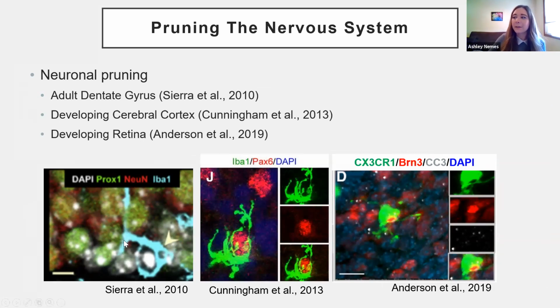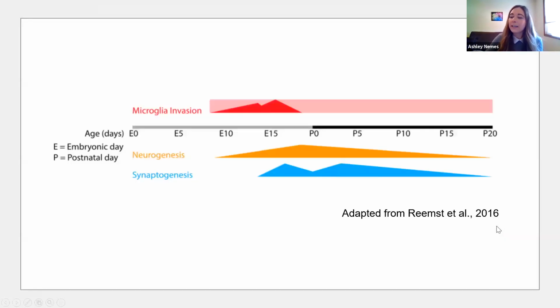And this also happens in adulthood. So this is an image of a dentate gyrus, or the adult dentate gyrus, with an immature neuron being engulfed by a microglial cell. And this is during neurogenesis in the adult. But it's also observed in the developing cerebral cortex with immature neural precursor cells being engulfed by microglia, as well as in the retina with retinal ganglion cells being engulfed. And if you look at development in the mouse, this makes a lot of sense.